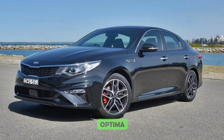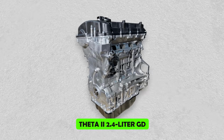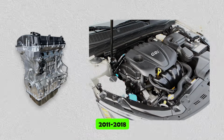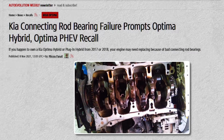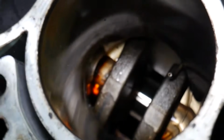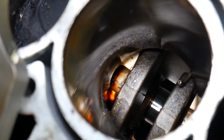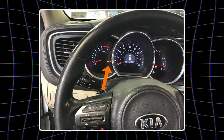The Optima is where this category gets serious. The Theta 2.4-liter GDI engine used in Optimas from roughly 2011 through 2018 has a well-documented connecting rod bearing failure. Debris left in the block from manufacturing that starves oil to the bearings over time, leading to catastrophic rod knock, sometimes with no warning beyond a check engine light.